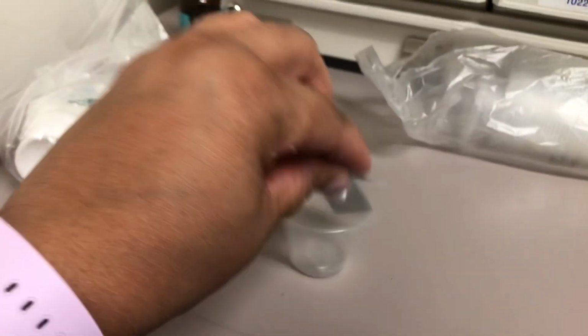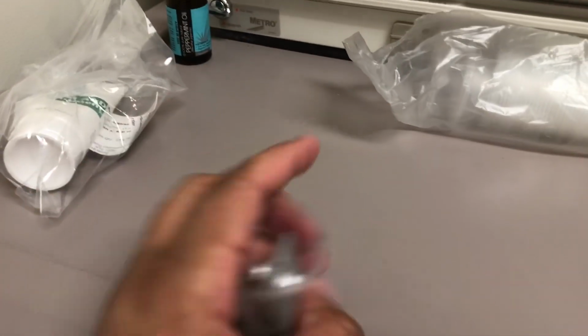So I'm going to go medicate my patient. I'm a stickler for using medication cups. It's just one of those quirky things that I always do, but you don't have to. It kind of keeps you organized.